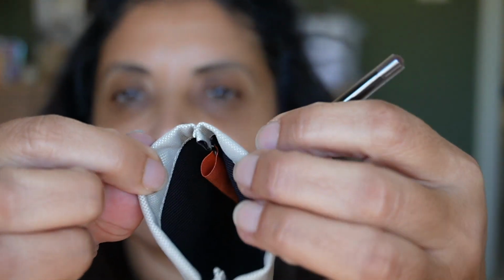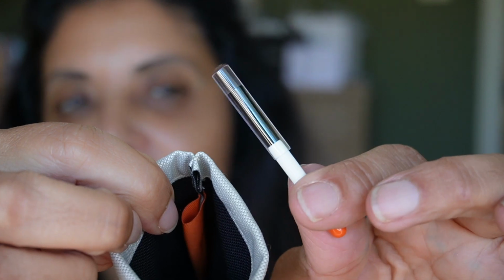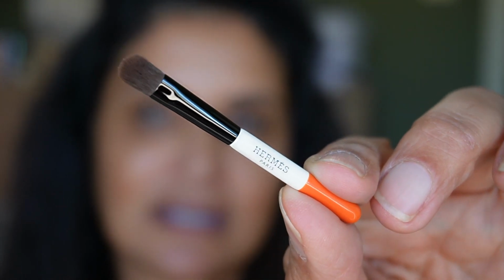Okay, it's in the pouch, and it looks like there is a little holder inside the pouch. Hope you can see that. Yeah. So you can put this brush, oh, that's cute, inside that little holder so it doesn't move around. Comes with a little plastic thing, and here's what this brush looks like.